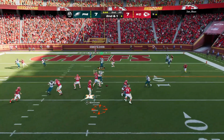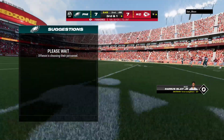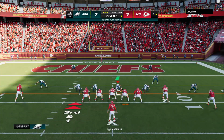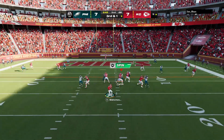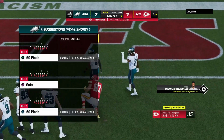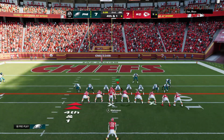Mahomes going to throw. And that's going to be incomplete. I'm really liking what I'm seeing from this defense because their coverage has been playing at a shutdown level so far. Even backed up late, they're forcing incompletions and fighting to keep them out of the end zone as the first half winds down. Now Mahomes, and that is incomplete. Oh, he had a defender right there with him to force that to the ground. And 4th down now coming up.